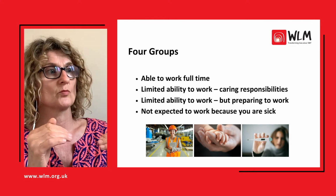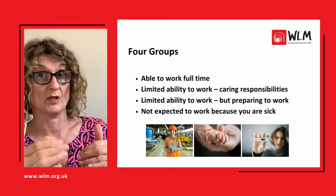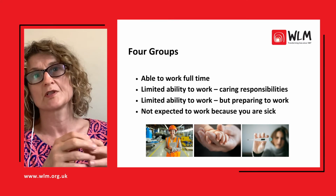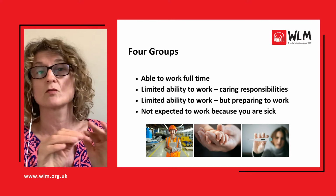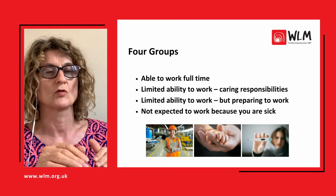And there's another group where, again, you've got a limited ability to work. You're not quite ready to be working full time, but you're close to being able to work full time. You're preparing for work. And finally, perhaps you have a long-term health condition or disability, or even a short-term health condition. It means at the moment they're not expecting you to work at all. So there'll be no pressure on you to be job hunting because they understand that you're not able to do that.